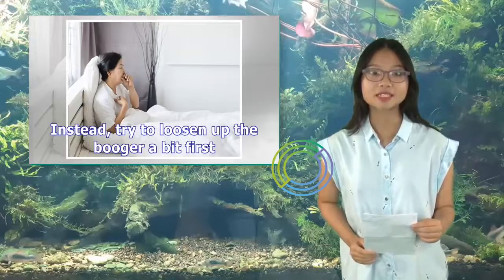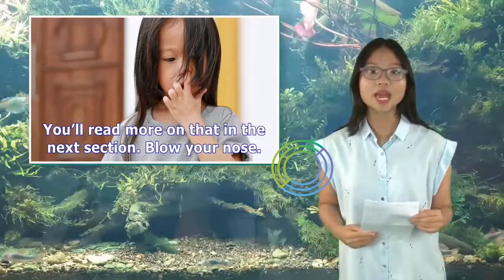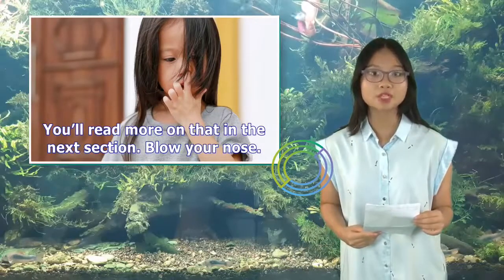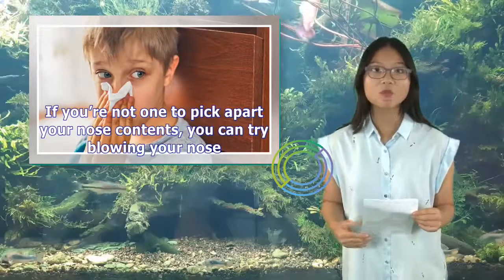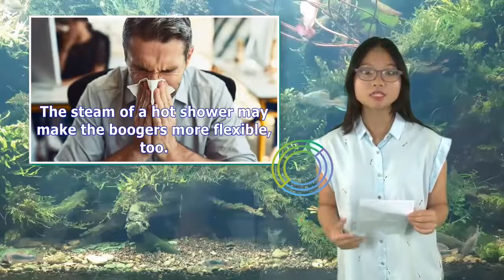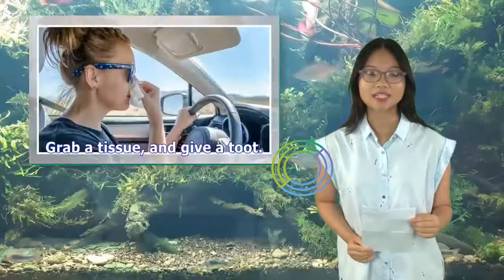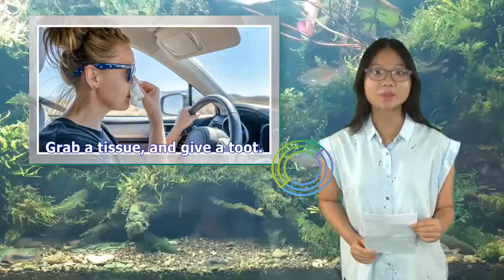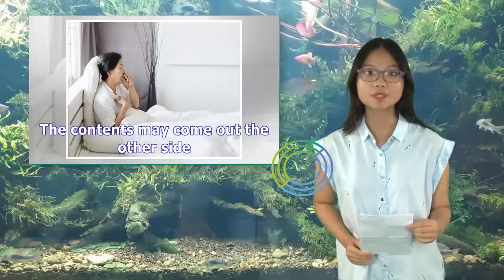Instead, try to loosen up the booger a bit first. You'll read more on that in the next section. Blow your nose. If you're not one to pick apart your nose contents, you can try blowing your nose. The steam of a hot shower may make the boogers more flexible, too. Grab a tissue, and give a toot. The contents may come out the other side.